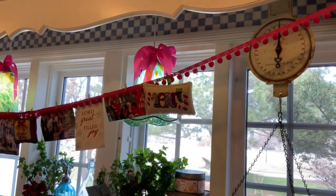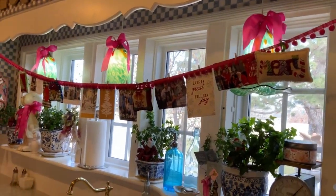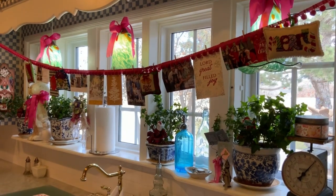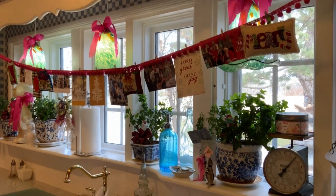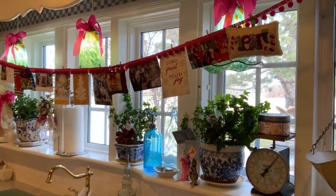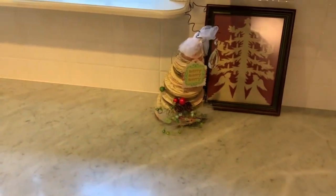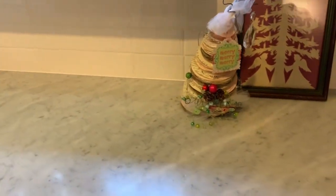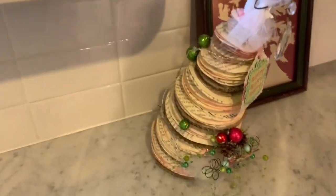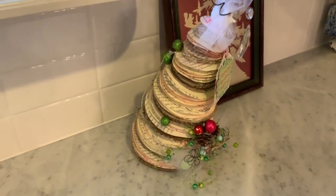Mm-hmm. And look here at her Christmas card holder. She just put up a, what do you call it? Rope? I don't know what you call it. Just a piece of trim. Piece of trim, and with the little balls on it for her cards. So cute. Now I want you to go over here on her counter and look at her little tree. And those are just pieces of paper. Round. She's cut them and made a little tree out of them.